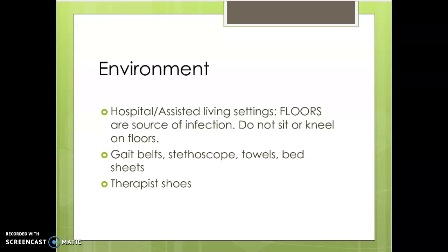And so we'll talk about this further in the term, but as we get to practical exams in this Foundations 2 course, we will be working with case scenarios that are supposed to be in an inpatient type setting.